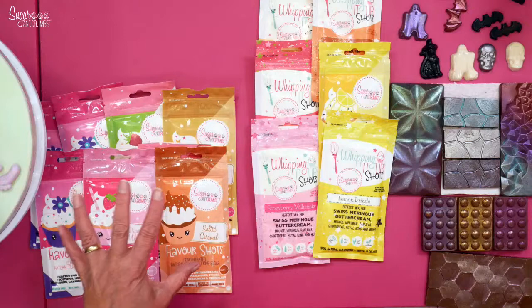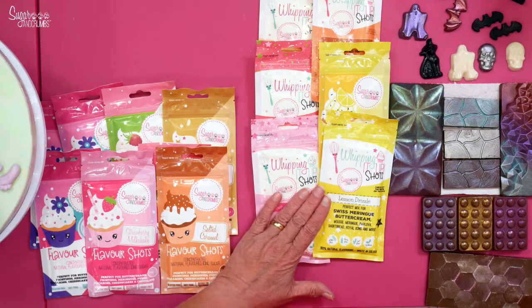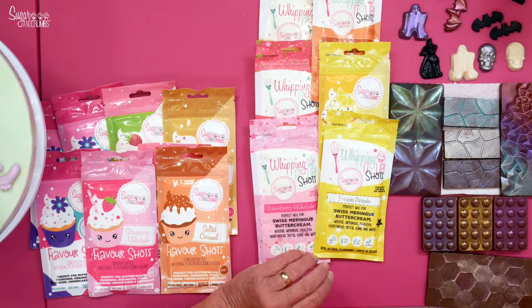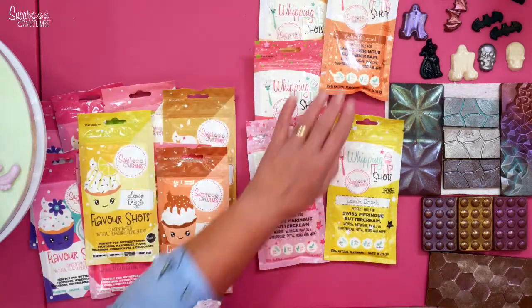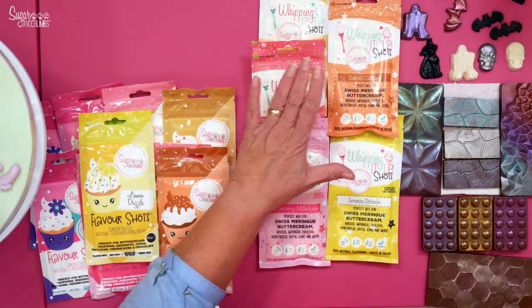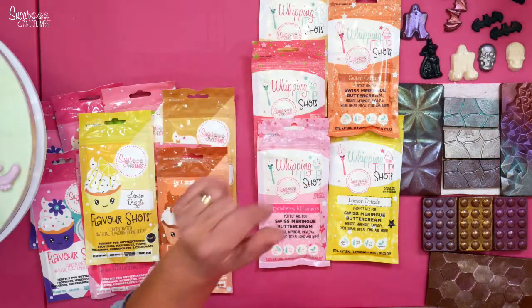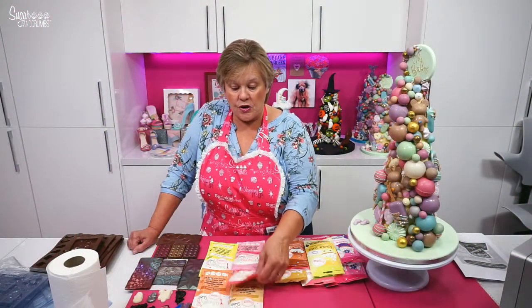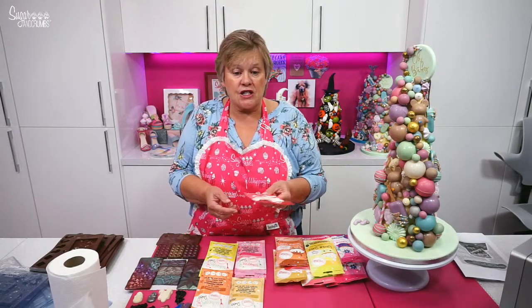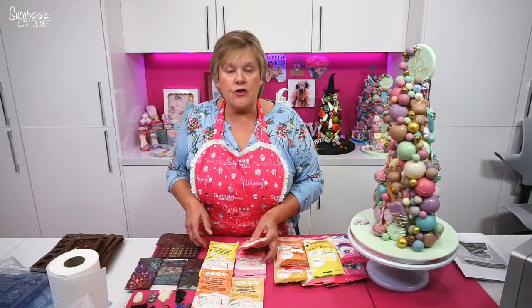The flavour shots are what you use to flavour chocolate. You cannot use whipping it up shots. These are for making your Swiss meringue buttercream, your macarons, your pavlovas. And these are for adding to 500 grams of icing sugar, so that you've got a small bag in the cupboard. You add it to 500 grams of icing sugar and give it a shake for a couple of days so it all matures. If you're making buttercream or Swiss meringue buttercream, you can use it straight away.